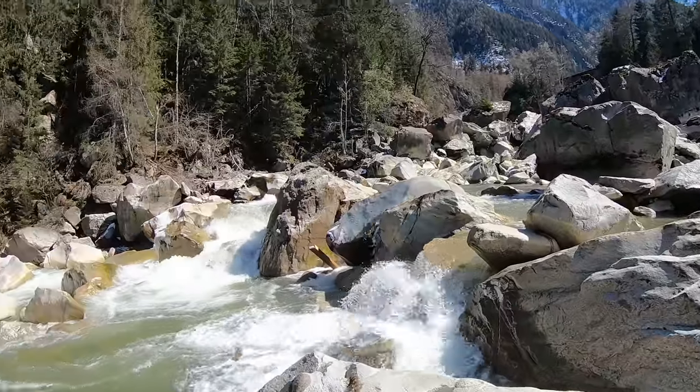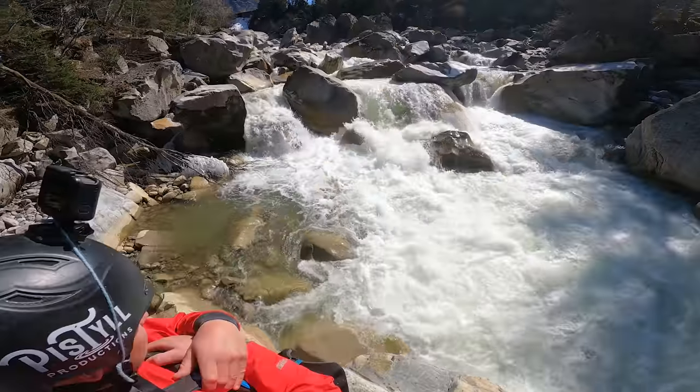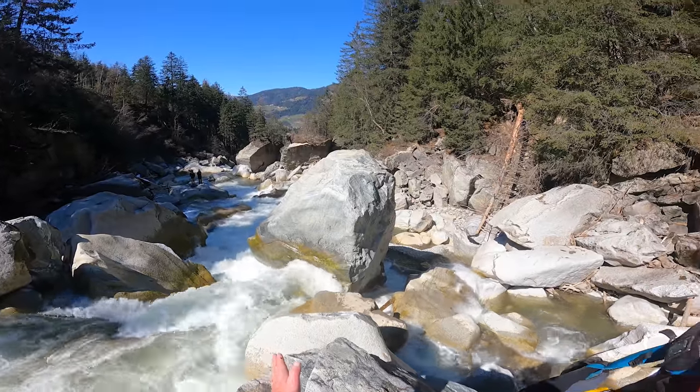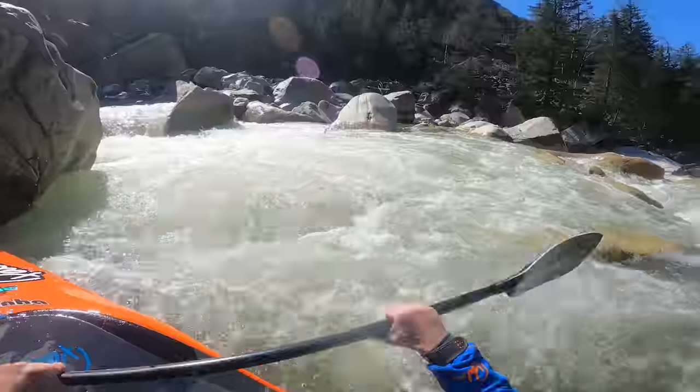There she is, super steep, beautiful. Due to where we had to access the river, the first rapid we came to was the main rapid of the run. No warm-ups.